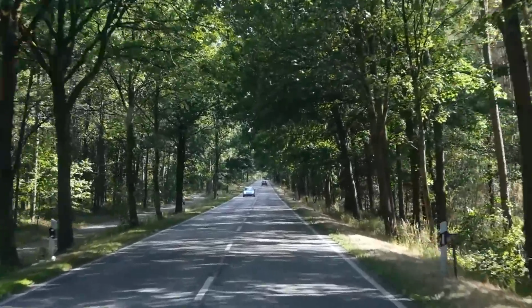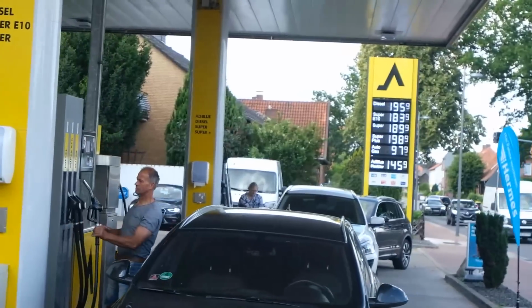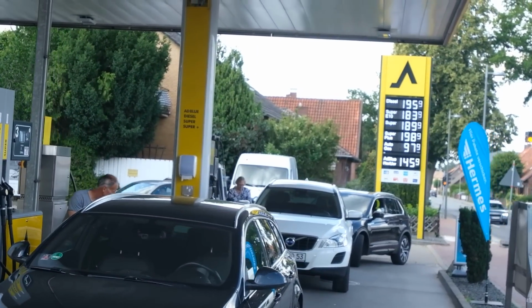Today we experienced our first fill up in Germany, and oh my god, it felt so good to see €1.95. I know this is still pricier than a few months ago, but much cheaper than Norway. Another big tick.